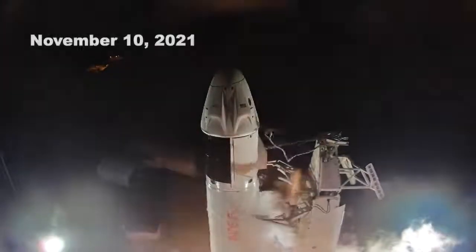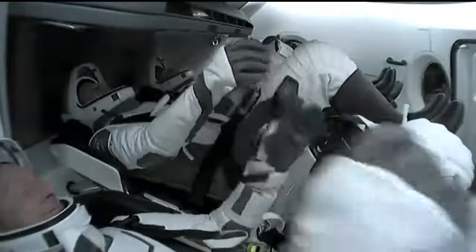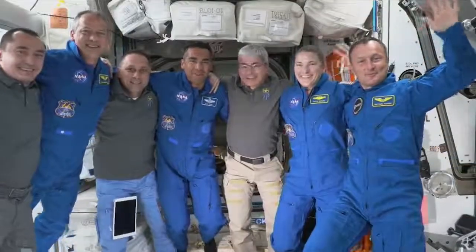The astronauts launched on Wednesday, November 10th, just 2 days after their counterparts returned home on the Crew-2 mission, leading to the fastest turnaround in history between a landing and a launch. The crew will live and work aboard the orbiting laboratory for approximately 6 months.